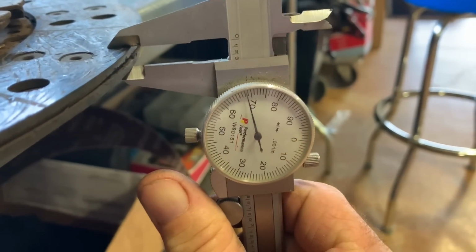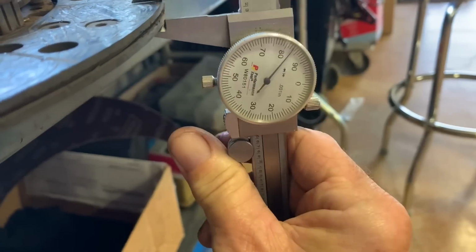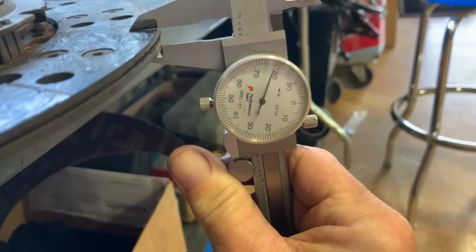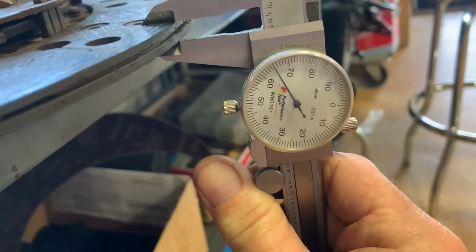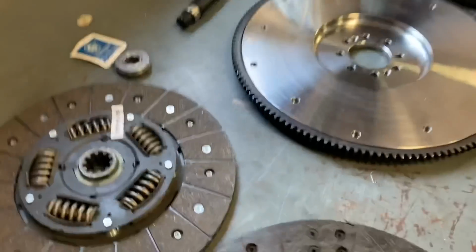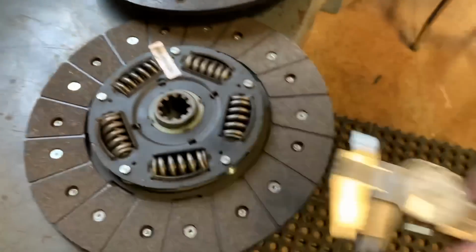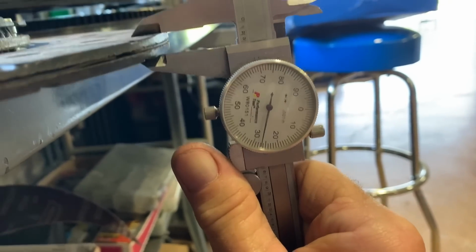So let's call that, just for fun, there we go, get it nice and tight. Loctite 265, 270. That's the used disc that was in the truck. Slide the new one over here. Let's see what it is. Oh, big difference.